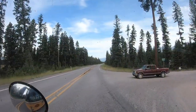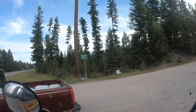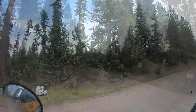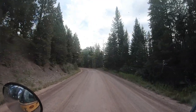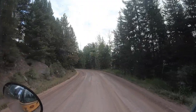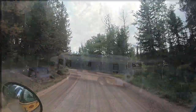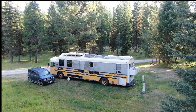One of the worrisome aspects of traveling in a school bus with a tow car, as you can see going down these country roads, is you never really know what to expect. You can read the reviews, you can do your research, you can look at Google Earth just to get an idea, look at the satellite views, but until you actually get there, you really don't know. But as you can see, the spot that I found was absolutely beautiful, and it worked out.